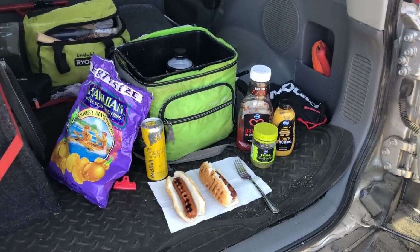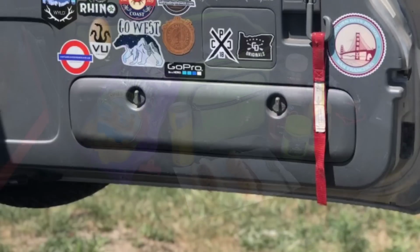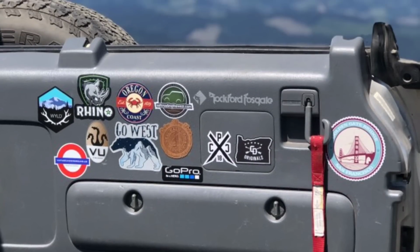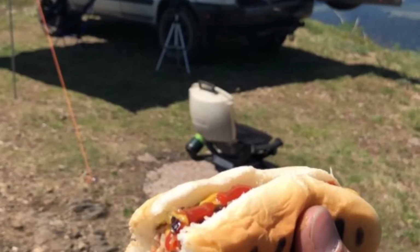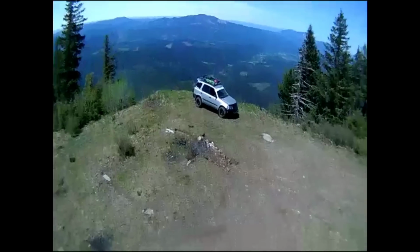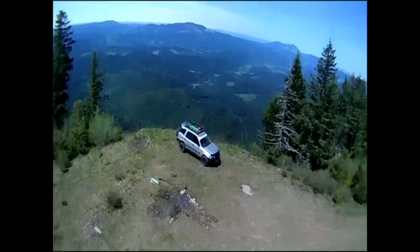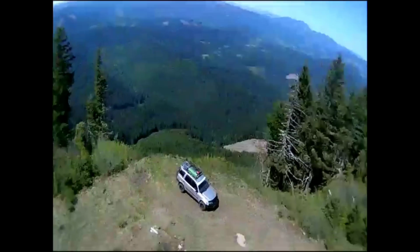And lunch is served. It's nothing gourmet, but a quick snack to keep me going while I'm doing all this filming is always a good thing. I've even decided to break out the mini drone since there's hardly any wind up here today and take a couple of aerial shots just to get a perspective of the area.